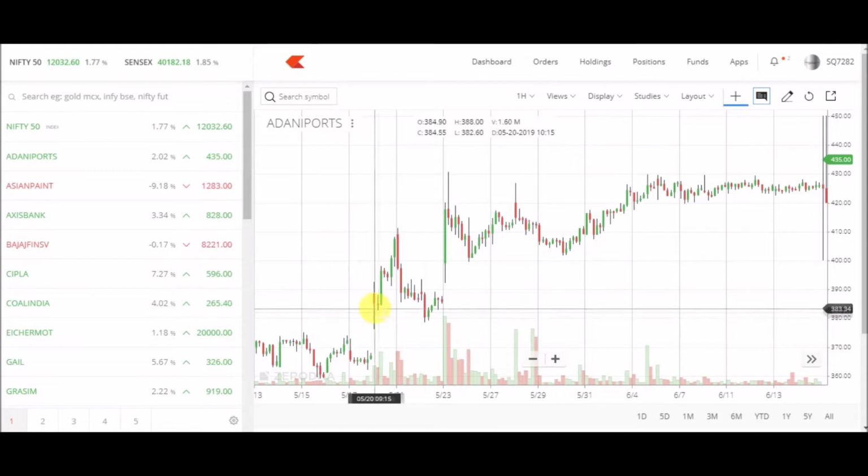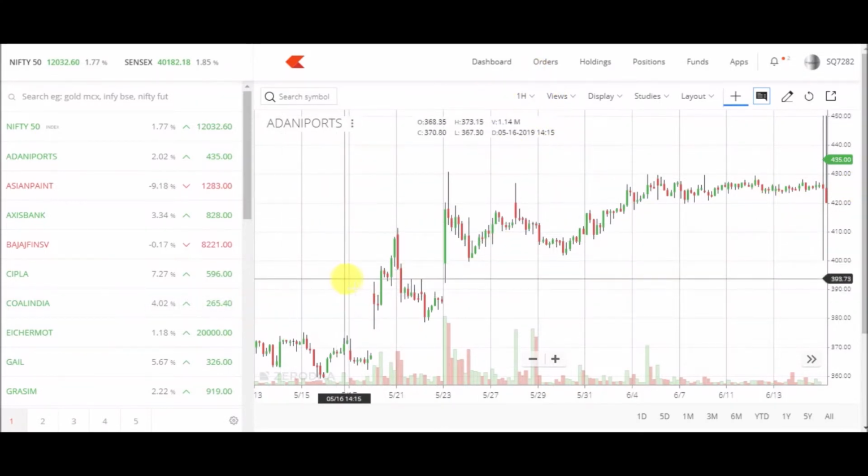You see the market gapped up and the price opened above the high of the previous day. After the first 1 hour is complete, you have to mark the high and the low of the candle. Then you just wait until the price breaks either the high or the low of the first hour candle. You see this is the first 1 hour candle, and all these are 1 hour candles. Once it breaks in a certain direction, like here it breaks the high, you go for the buy side.